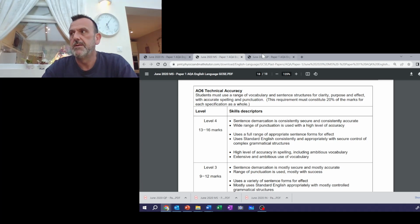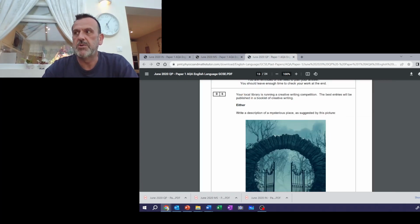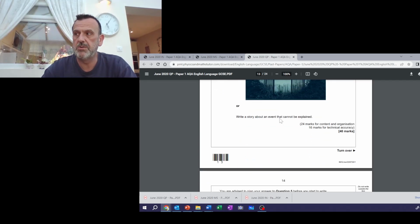Right. Look at the picture. Right, so your local library is running a creative writing competition. Ignore that. All it means is you're writing a piece of creative writing. It says local library because it presumes you are aware of that. The best entries will be published in the booklet of creative writing. That near enough doesn't matter, because you're writing a description or a story.